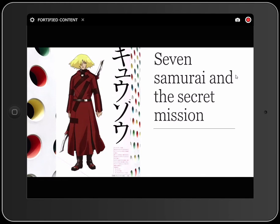So now we are going to talk about Seven Samurai and the Secret Mission. I have named the second arch as Seven Samurai Arch. Seven Samurai is a world famous group. They will do assassination of famous personalities. They will do gangster-like activities and will gain the attention of the people. So he is the actual hero of the Seven Samurai. He is the main coordinator. So we are going to see his story.